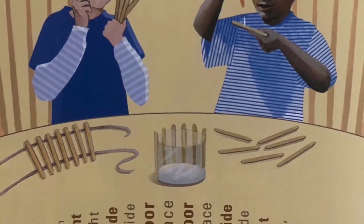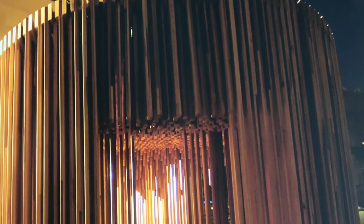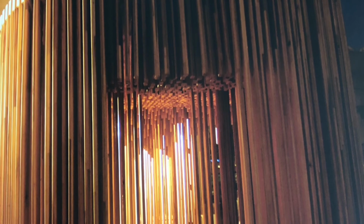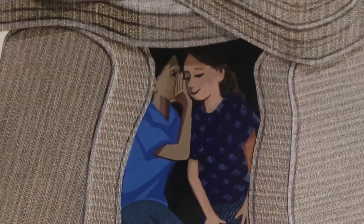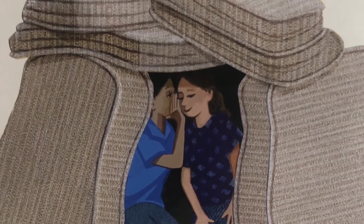Here we see the Sagrada Pavilion in London, England. Vertical slats of wood were used to create the circular building. The open design allows for the shifting play of lights and shadow that changes people's experience of the space as they walk through. Soft forms, tumble making, ever-changing caverns, secret spaces, pillow forts.